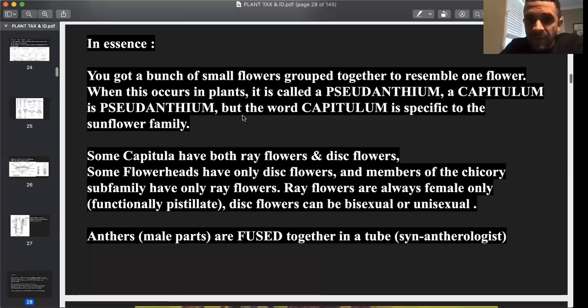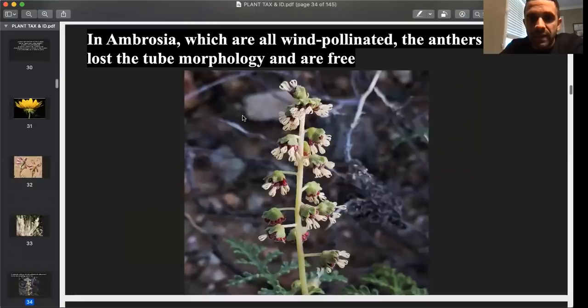Except in, I don't think I put it here. We'll get here really quick. Except in ambrosia. So ambrosia is one of the few clades in the sunflower family that's wind pollinated. It's not pollinated by bugs. So what good would it do to just have a fused anther tube and then have the style push them out, right? Also, these flowers are not bisexual, which is odd for the sunflower family too.